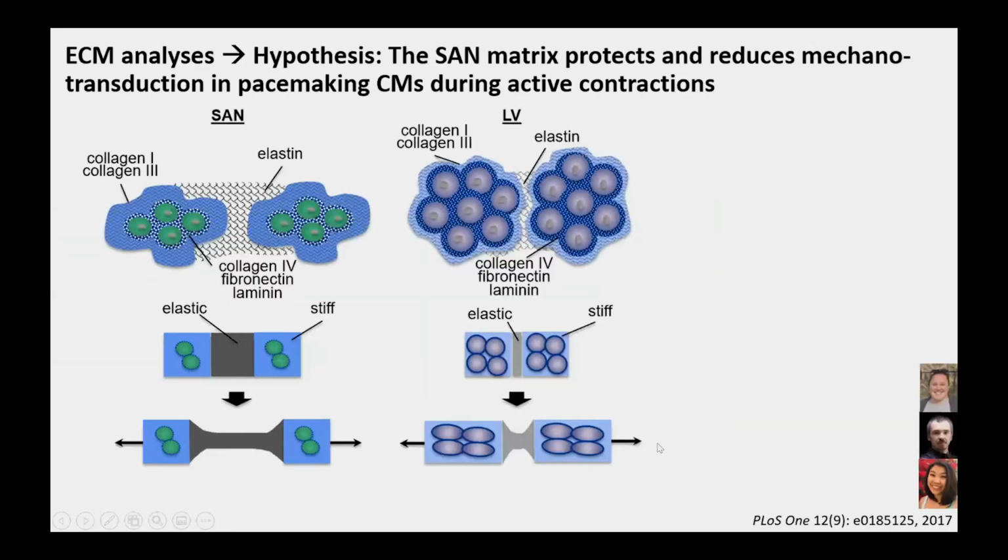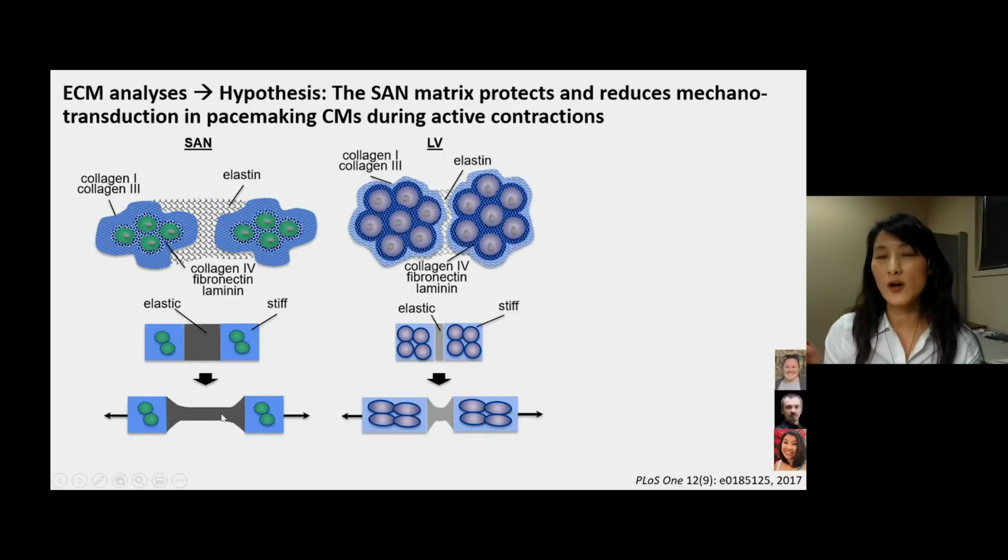So based on our findings, we came up with this hypothesis that if you consider the sinoatrial matrix as a composite material, then the pacemaking cells are enclosed in this stiff, tensile-bearing fibrillar collagen region, while there are elastin fibers that span the stiff region. So when the heart undergoes active contraction, the elastic region will undergo deformation more readily than the stiff region, and this will protect the cells inside the stiff region from mechanical strain, compared to the cells in the left ventricular matrix. The cells will experience more strain because they're not as well protected by the matrix.